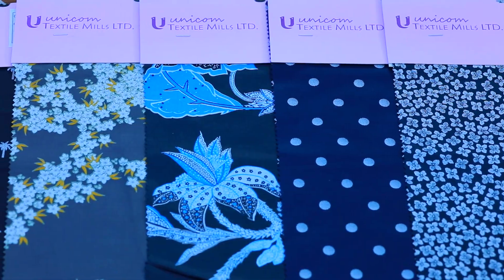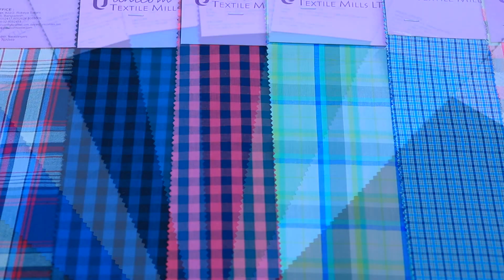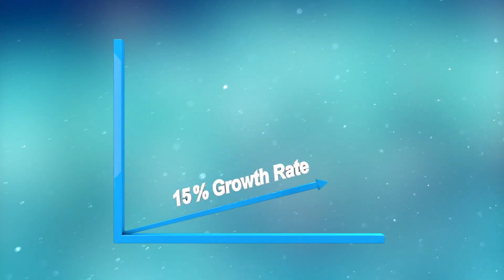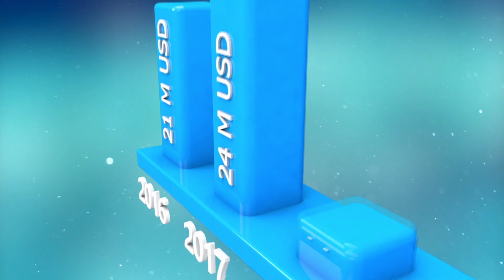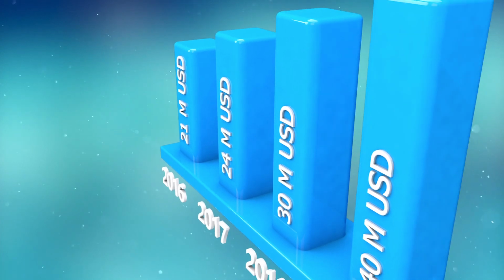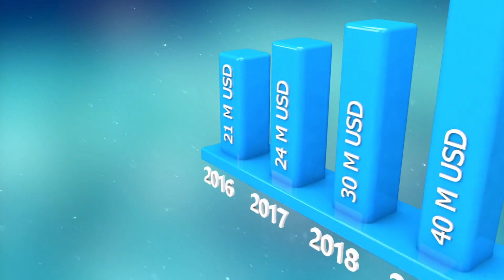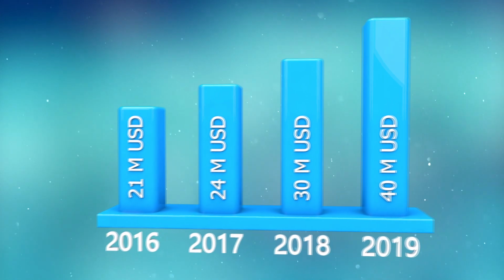Fabrics that Unicom produces include TC, CVC, viscose, 100% cotton, solid, print and yarn dyed fabrics. Maintaining a growth rate of over 15%, Unicom exported fabrics worth $21 million in 2016, $24 million in 2017 and $30 million in 2018. By the end of 2019, export is expected to reach the 40 million mark. Growth has been projected to be continuing in the same fashion in years to come.